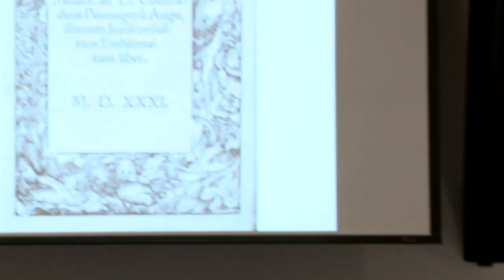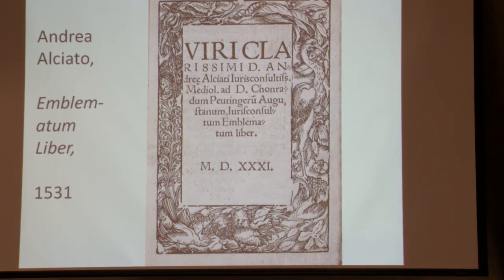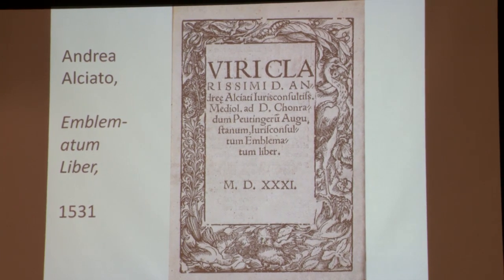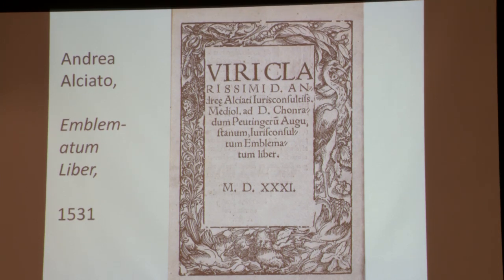This is the starting point of emblem book production. The first emblem book is said to be by Alciato, Alciato's Emblematum Liber, which appeared in 1531 and became extremely popular in the following years. This is why some call this century an emblematic one.